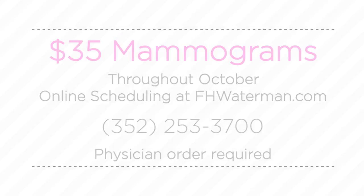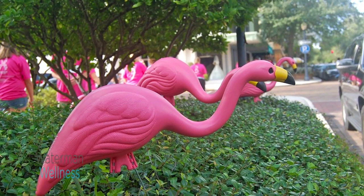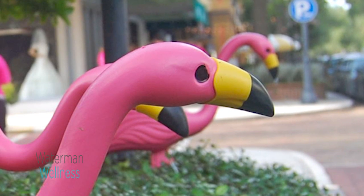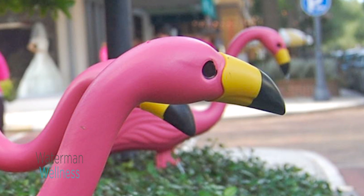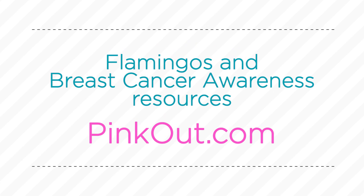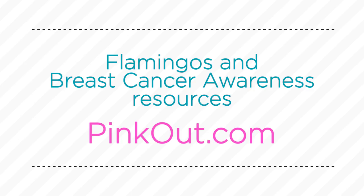And you can pink out in honor of breast cancer awareness when you purchase a pink flamingo to display in your yard. Florida Hospital Waterman has partnered with Bravo to sell the rosy lawn ornaments. The cost is just $10, and flamingos can be purchased at a number of locations throughout the county. Visit the website pinkout.com to find out where you can purchase the flamingos. You'll also find a listing of community events and helpful resources for you and your loved ones.